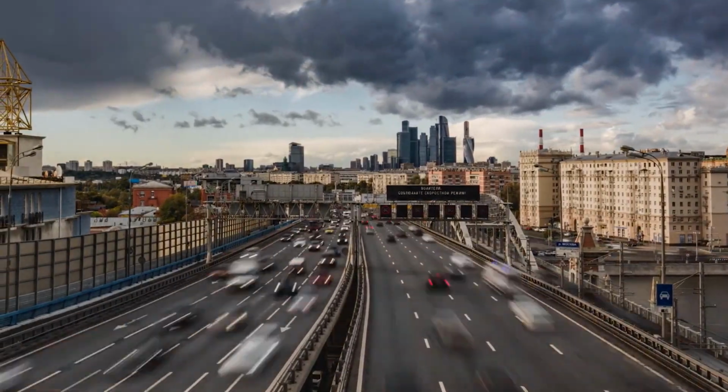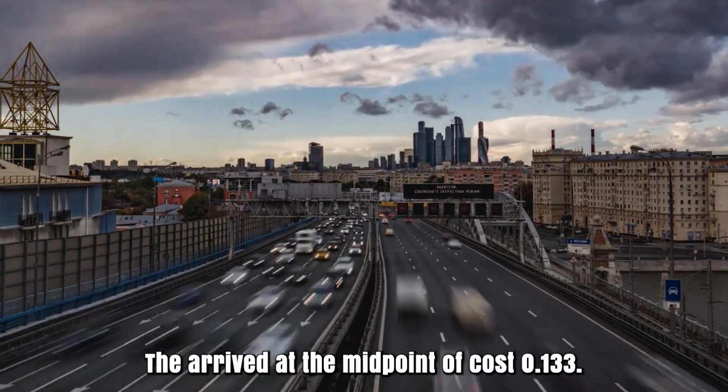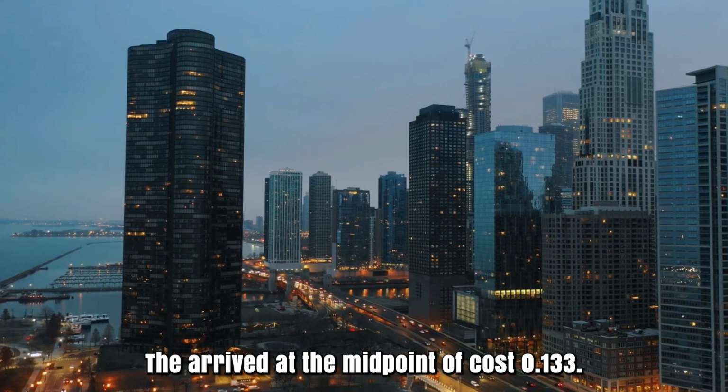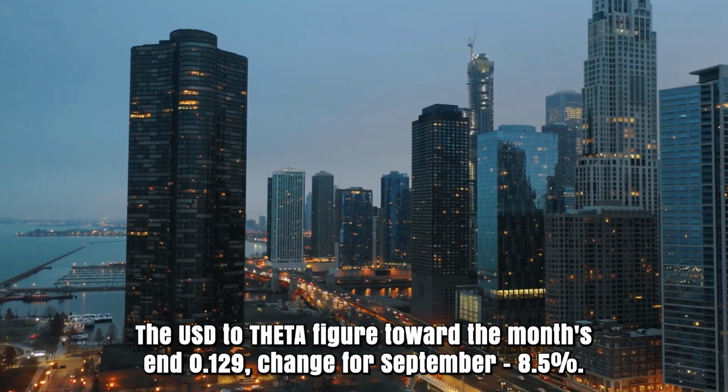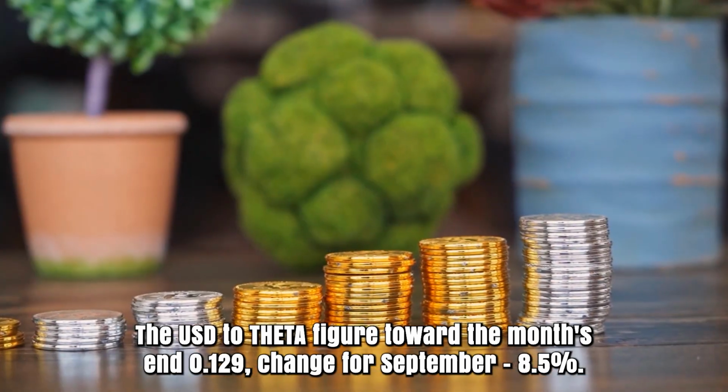ICE to Theta expectation for September 2025. At the outset, cost at 141 coins. Excessive costs on 141, while lows on 220. They arrived at the midpoint of cost to 133. The US to Theta figure toward the month's end on 29, change for September 85%.